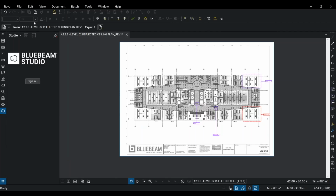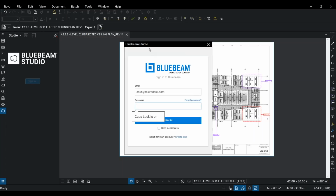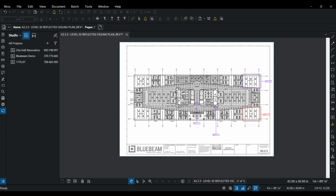So as you can see right away, under Studio, I'm clicking this little button right here. It's asking me to sign in. And you can also tell that I'm not signed in by the red dot over here. So I'm going to sign in right now. It brings you to this separate window, which is not the same as how it was in 17. Once I'm signed in, it actually shows all the projects that I have on Studio.